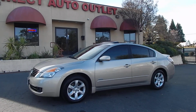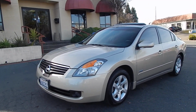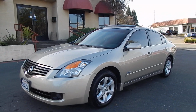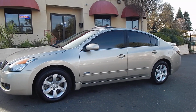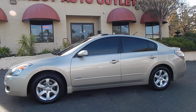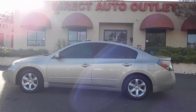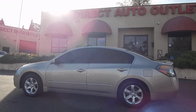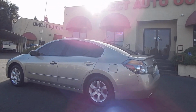I've got this gorgeous 2009 Nissan Altima Hybrid for you today. This gorgeous hybrid sedan only has 117,000 original miles, which is very low considering this vehicle is 15 years old. Way under the industry average, 15,000 miles a year, and way under the industry average for any hybrid. People typically buy these vehicles to run them around the clock, and you would expect them to have 250,000 miles at least by now, but this one's very softly used and low mileage.